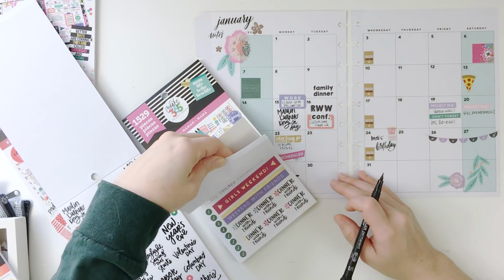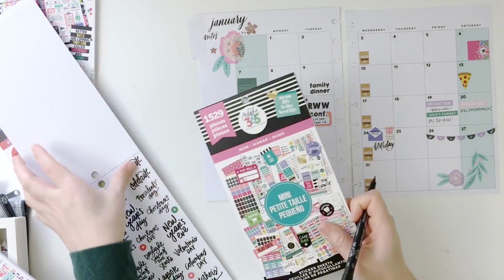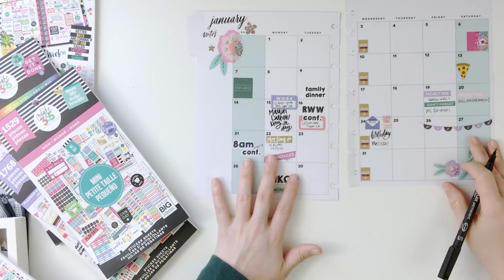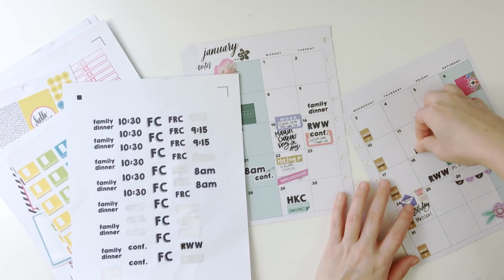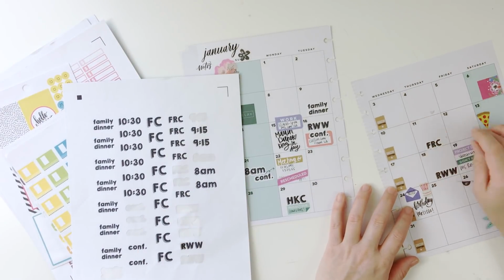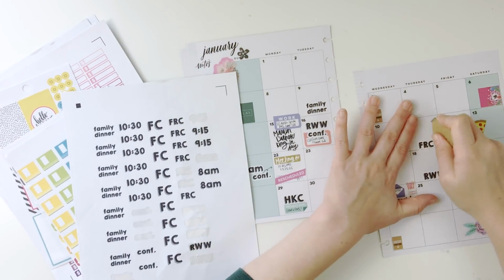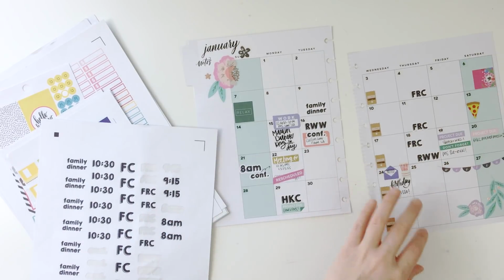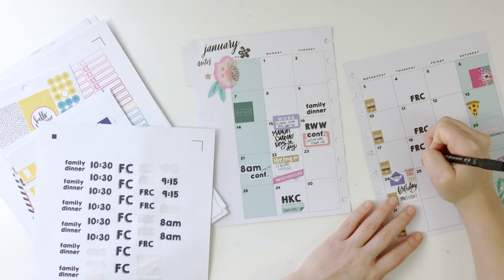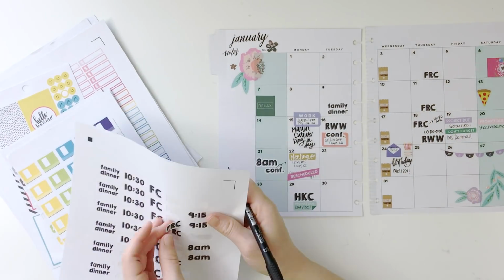I switched to a Staedtler permanent pen, and I'll tell you why. My Staedtler pen, although I love it, was not sticking well or not absorbing well to the page. It was almost as if I was writing on glossy paper. And so I'm not really sure what was going on with that. And so I decided to use a permanent pen, even though it could bleed.